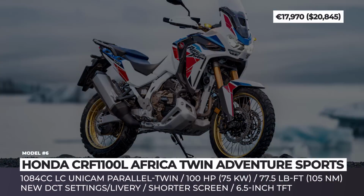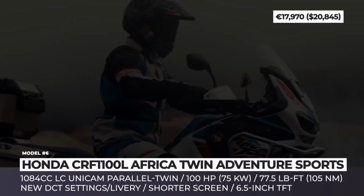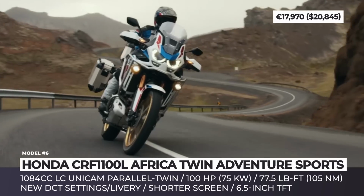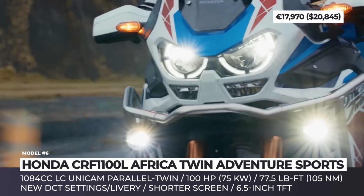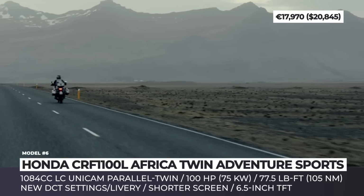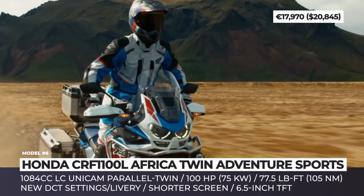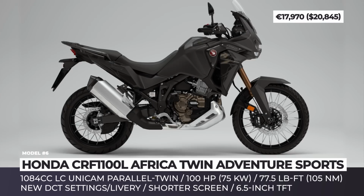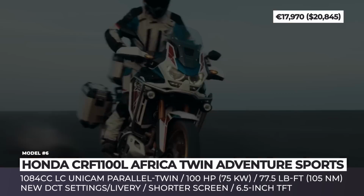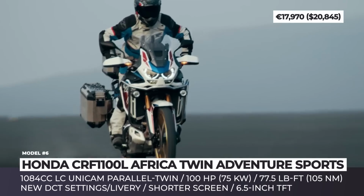Honda CRF 1100L Africa Twin Adventure Sports. This version of the Africa Twin still benefits from the liquid-cooled Unicam parallel twin, but puts on an adventure sports package to fully harness the long-distance touring potential of the platform. The 2022 model brings along revised transmission settings, new cracked terrain graphics, and two colors: pearl glare white tricolor and matte ballistic black metallic. The newcomer has a slightly shorter windscreen for improved visibility without the sacrifice of the 5-way adjustability and outstanding wind protection.